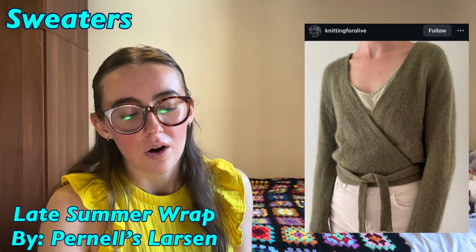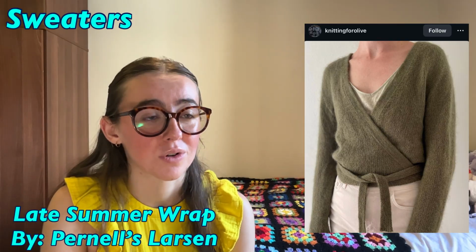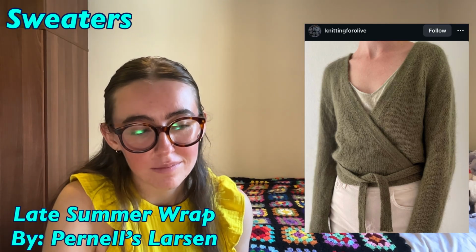You know what I mean? Also, kind of like the last one, I don't have a sweater like this. I feel like it'd be so cute layered over skirts and dresses and even over a pair of jeans, honestly. It's just a little bit more feminine. Yeah, love it. Love this color.